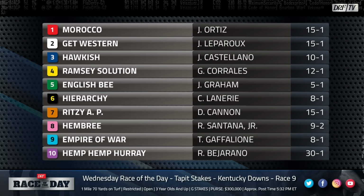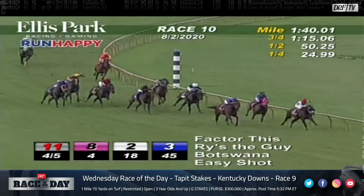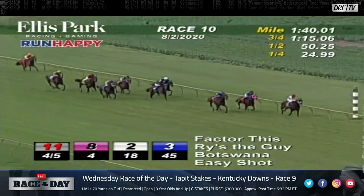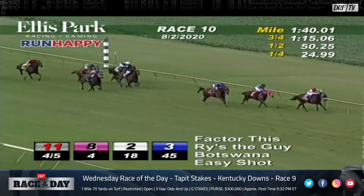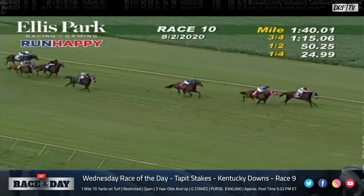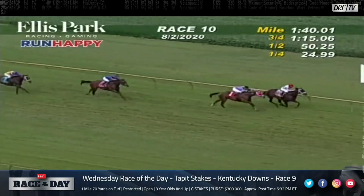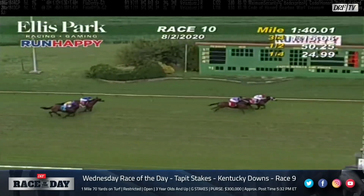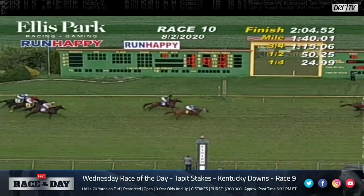And let's go back to his most recent race at Ellis Park. Corey Lanerie gave him a beautiful ride. He saves ground throughout. He gets to the outside of the pace setter Factor This, and he just can't get by Factor This. Factor This is just a better horse than he is. Factor This came out of this race to run second in the Grade 1 Turf Classic on Derby Day with a 104 Beyer speed figure, and he's one of the top 5 or 6 turf horses in the country.